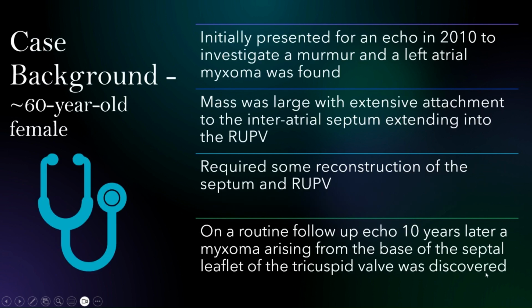In terms of the case, the patient was around a 60-year-old female. She initially presented in about 2010. She actually had a murmur for investigation. The mass detected was quite large and had quite a broad attachment, and there was some involvement of the interatrial septum extending to the right upper pulmonary vein, which required some surgical reconstruction. On a routine follow-up about 10 years later, a myxoma was seen arising from the base of the septal tricuspid valve leaflet.